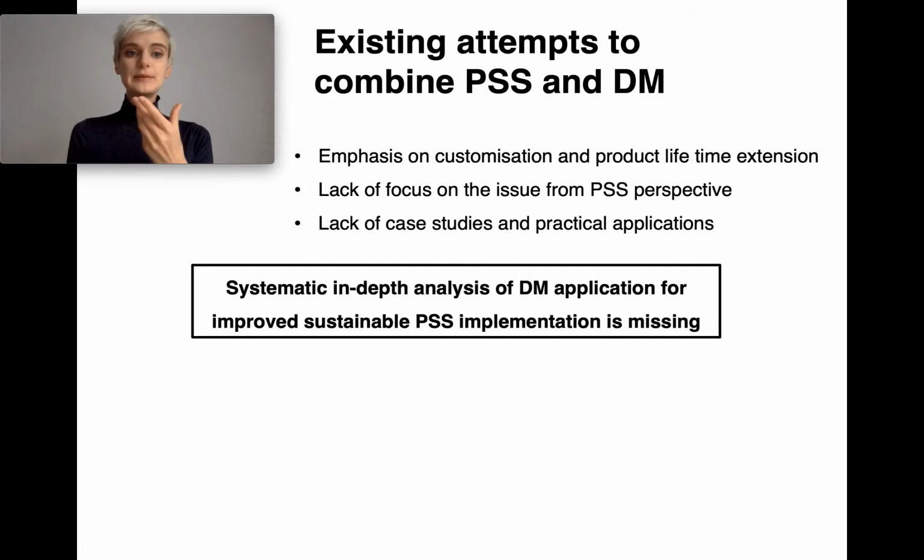And there are some existing attempts by other scholars to combine product service systems and distributed manufacturing, but we've identified that those are still very limited because of the limited emphasis on only some aspects of distributed manufacturing, and a lack of focus from the product service system perspective. No one yet has addressed product service system implementation barriers with distributed manufacturing opportunities, and there is a lack of case studies, those practical examples of how distributed manufacturing can be implemented and used for PSS development. So here we identified that a systematic, in-depth analysis of distributed manufacturing application for improved sustainable product service system development is missing.